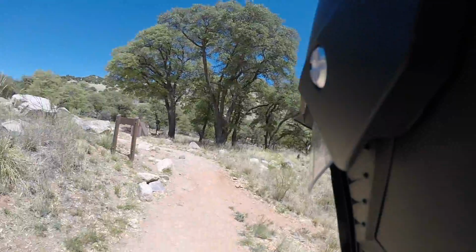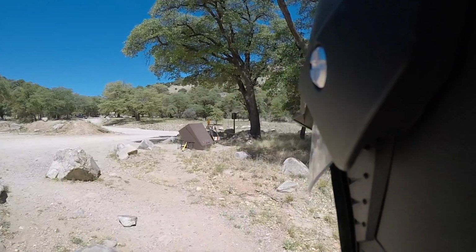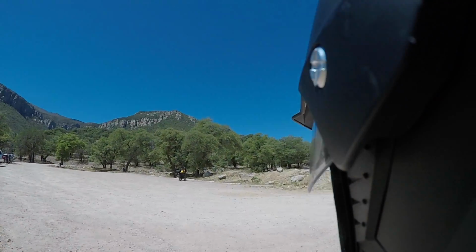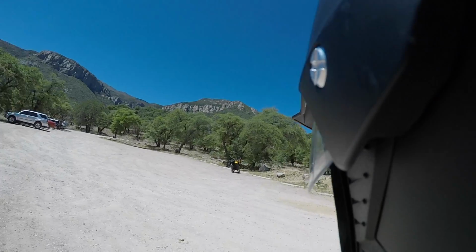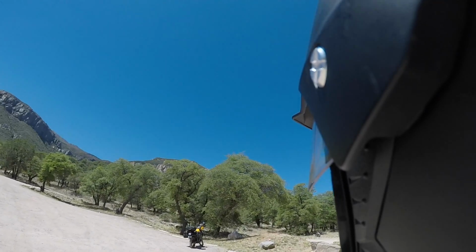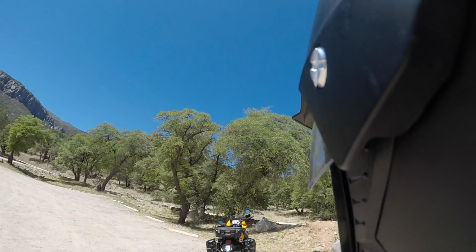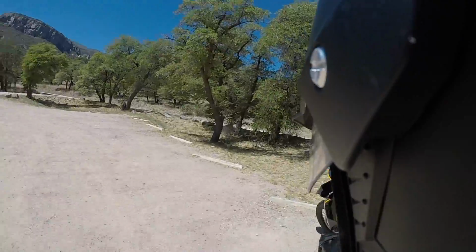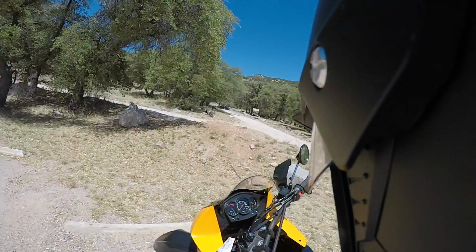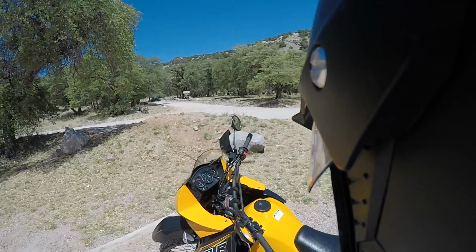Check out the GoPro setup. Hopefully when I get my new windshield in next week, that will definitely help with some of the wind noise. So, we'll head back to the house, edit the video.